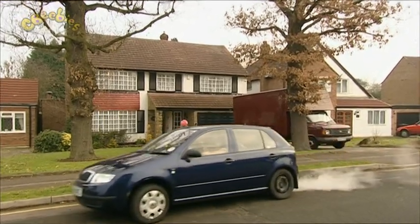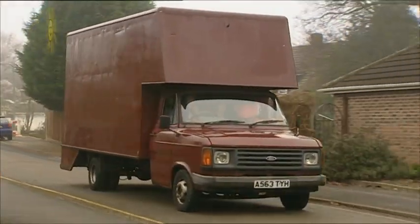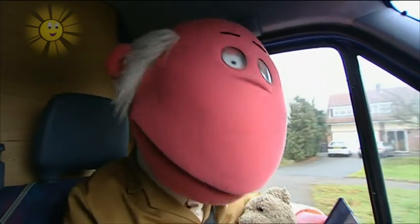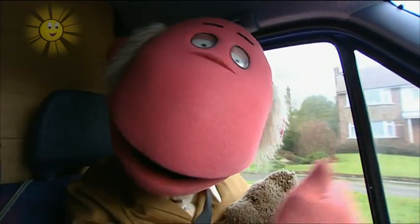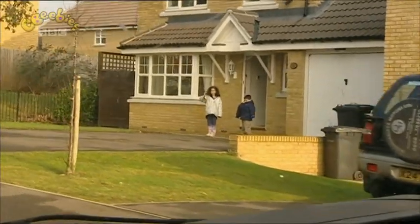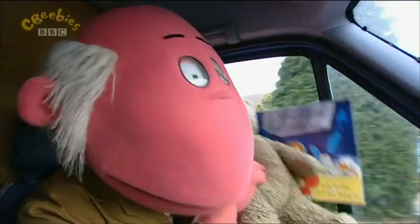Hey, wait for us! Don't go without us! Oh, this is exciting. We're on our way to the new house. I'm really looking forward to seeing it. The family have gone ahead of us to open the door. Oh, I think that's the house over there. Oh, yes, there, look. There's Oliver and Talia waving at us. Oh, it's all right, we're here. And I've got your book and your teddy bear.